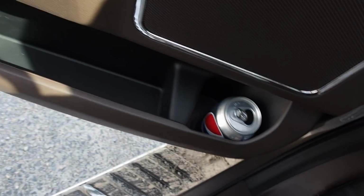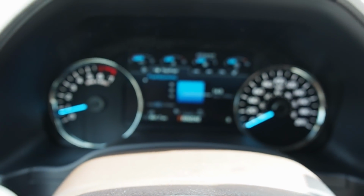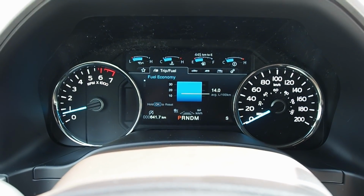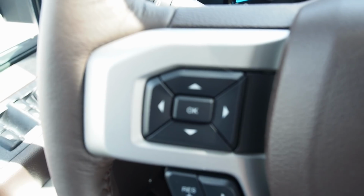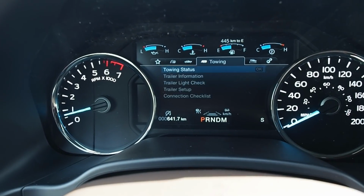And of course, tons of storage in the door as well. You've got a cup holder there, nice deep bin, little storage nook here. So the instrument cluster, you've got two analog dials on the outside, nice display screen in the middle. Then you can manipulate that using just this thumb pad here on the steering wheel and call up just about any information you like.